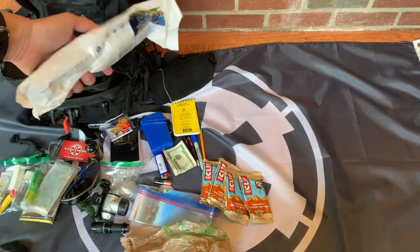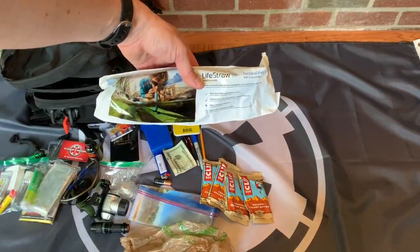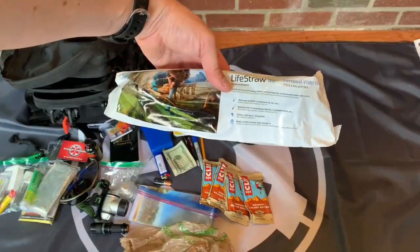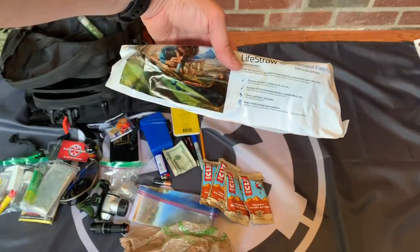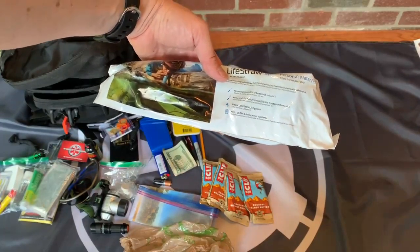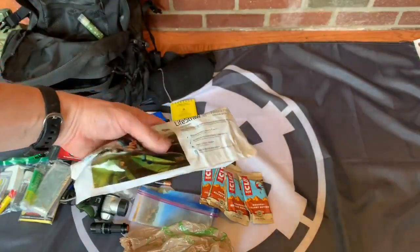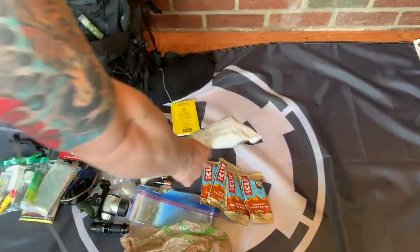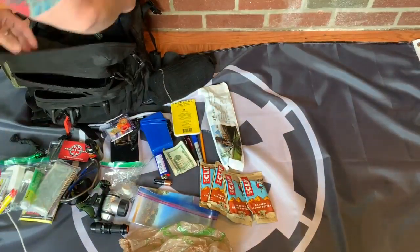Okay, I've talked about these LifeStraws in a previous video. Water filtration is key. These LifeStraws get rid of 99.9999% of bacteria, protozoa like Giardia, and it filters up to 1,000 liters or 264 gallons. So you know what? Just as crucial. I mean, we all know that water is a crucial thing to have, especially in an SHTF situation.